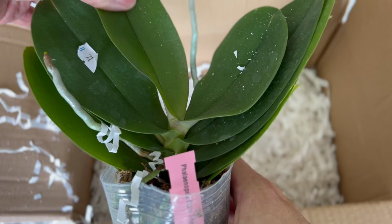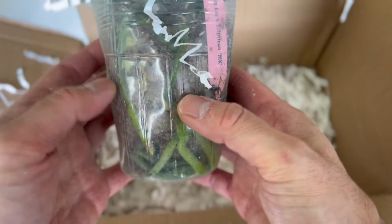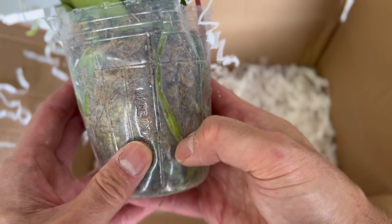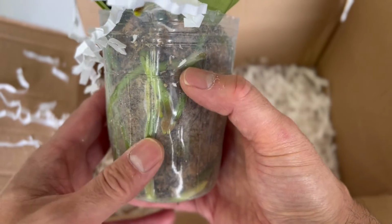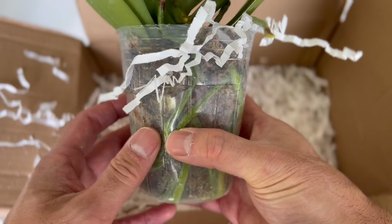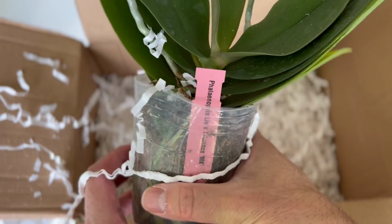The leaves are a bit firmer here. Roots, yes, we do have roots. When you buy a new orchid, you want to check out the roots in the first place. Of course, you need to like the bloom, but the roots are important for the future. So the roots are green and healthy and alive. That's pretty cool.